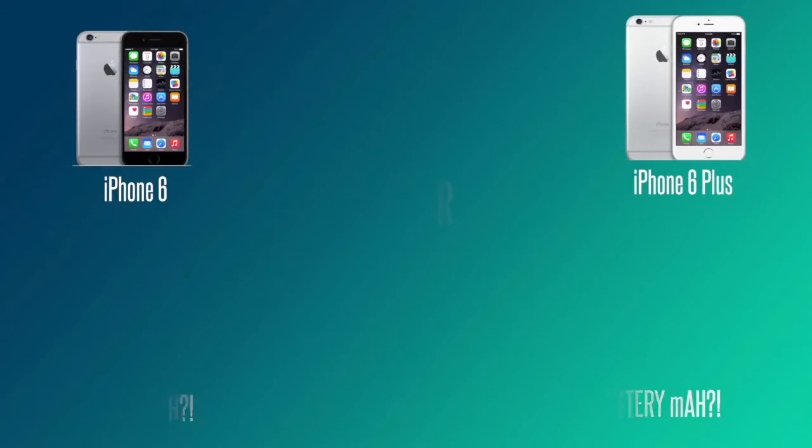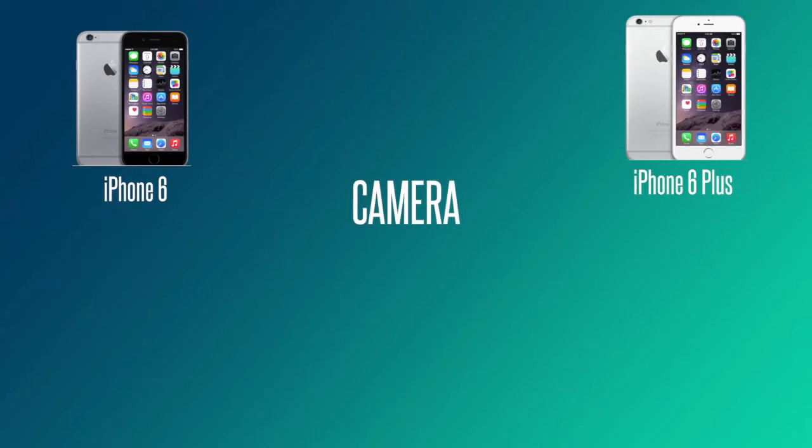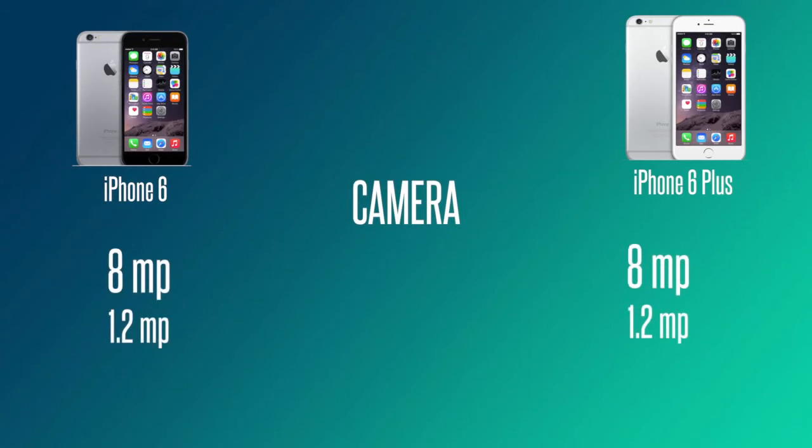Now, the camera is another area where Apple have made a distinction between the two. Both have an 8 megapixel back camera. They both record full HD video. They record slow-mo at a whopping 240 frames per second, which is quite exciting to use and test out. They both have a 1.2 megapixel front-facing camera, which records up to 720p HD.